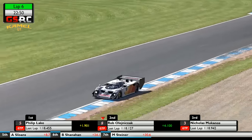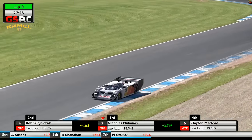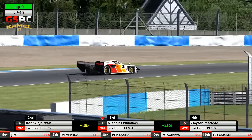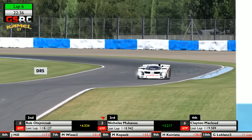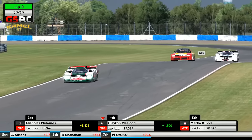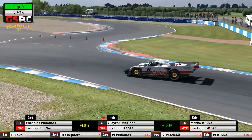Well, it looks like Gilles is relatively unhappy, judging by the chat going on in the sim. So it looks like he might be filing a bit of a protest. We'll have to maybe talk to him post-race to see his feelings on that incident. We've looked up at Nicholas Mukanos running in third position. He's got about 5 seconds up to second place, Rob Olenek. There seems to be a significant gap between drivers very early on in this race, only 8 minutes in.